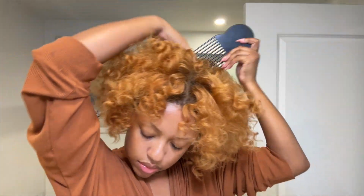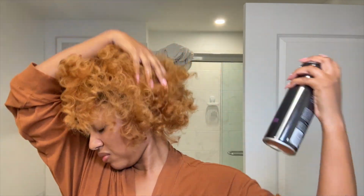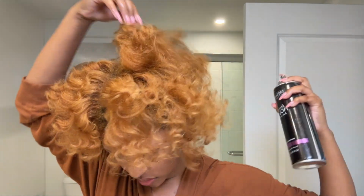I mean, this is slow for me, but I don't pick my hair all the way out to the ends. It's really just like half, so that I don't completely comb out the curls. I just want to pick the roots, and then I'm going to lift and spray within that more hairspray so that I set the style in the style that I want, like the finished style. This is the final look.